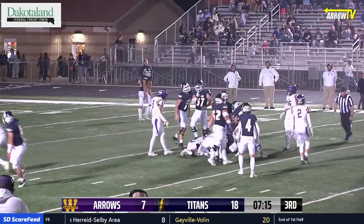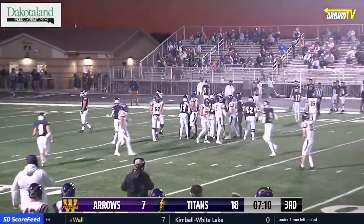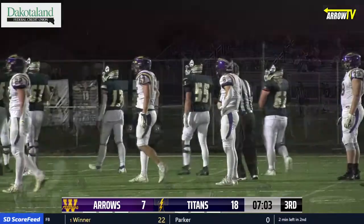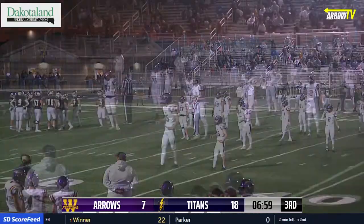And this time met by a slew of Arrows, maybe back to the line of scrimmage. This time they hand it off to number 13, Dawson Hymers. He must have got about 4 yards there. Caden Beauchamp on the tackle, and apparently they picked up 4.